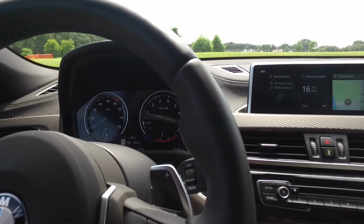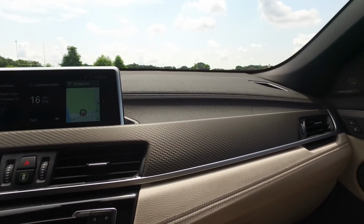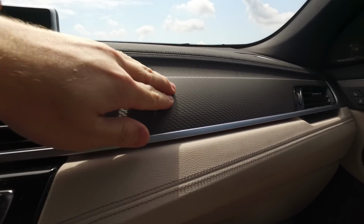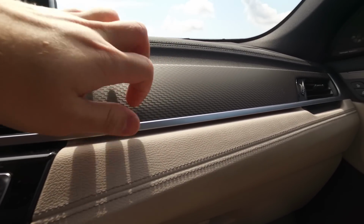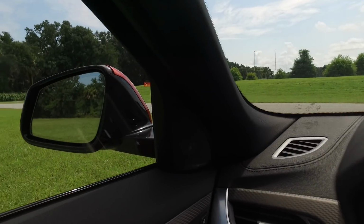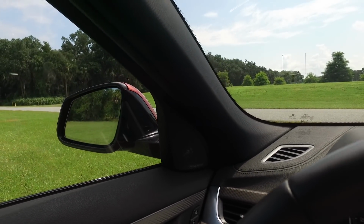I really love all of the materials on this car. It's actually really, really nicely appointed. I love the white leather. I love this sort of brushed metallic, although it kind of feels a bit cheap. It looks really, really nice. We have the optional Harman Kardon stereo, which sounds pretty good, though it's not amazing.